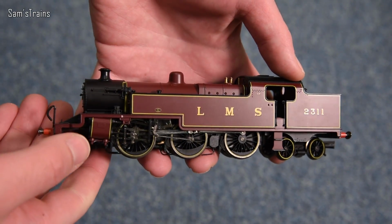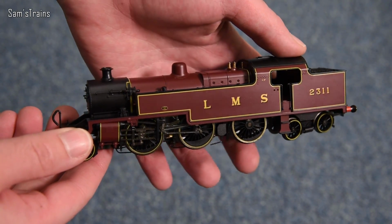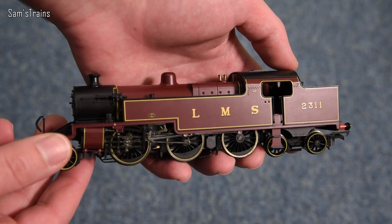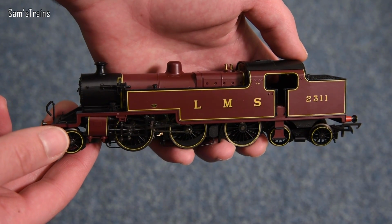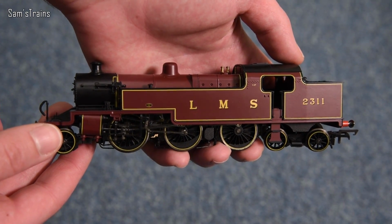Yeah, the detail's not astonishing, and it's not going to be, is it, if it's 40 years old? But to be fair with you, I just think it looks great. Am I being biased? Am I missing the mark there? Possibly. But for me personally, yeah, this is just gorgeous, typical LMS really. So there we go, there's a close look at that. We will now have some history on the class, and then I will show you this in a bit more detail.